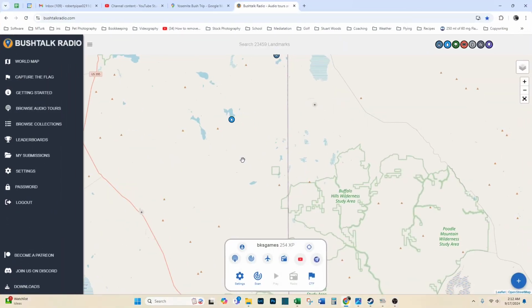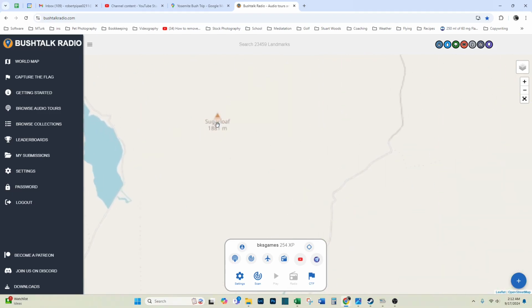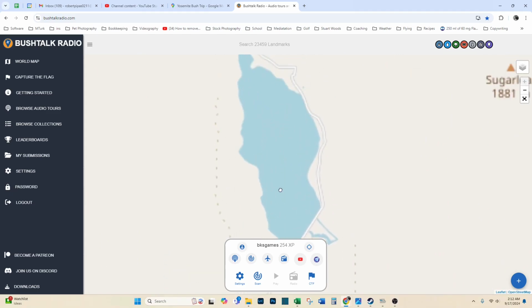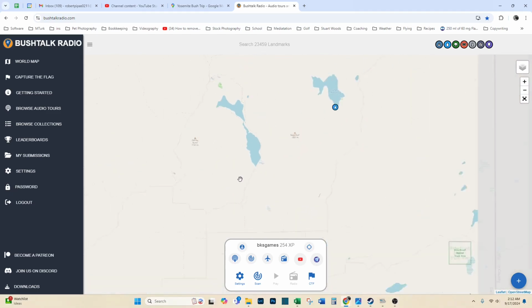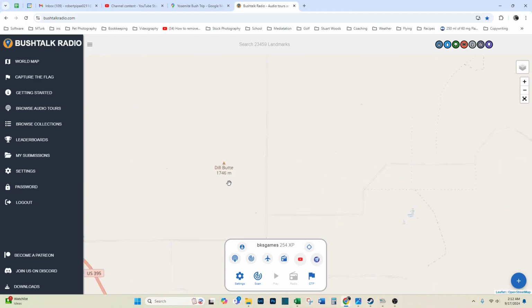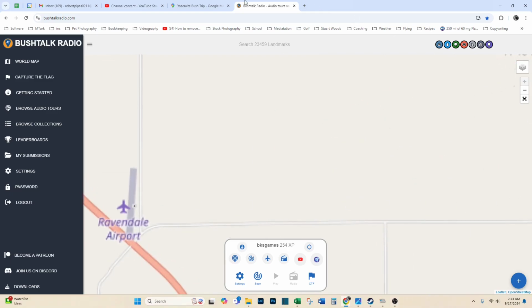So looking on Bush Talk, 039 looks like where we're going to be going. Not much. Looks like pretty much a straight shot. Let's see. We got Sugarloaf at 1881 meters. We got a little lake, don't see the name of it. And we have Dill Butte at 1,746 meters. So the runway looks like it goes north to south. Not too shabby there.